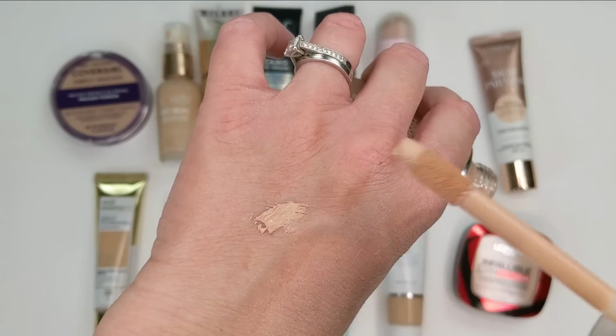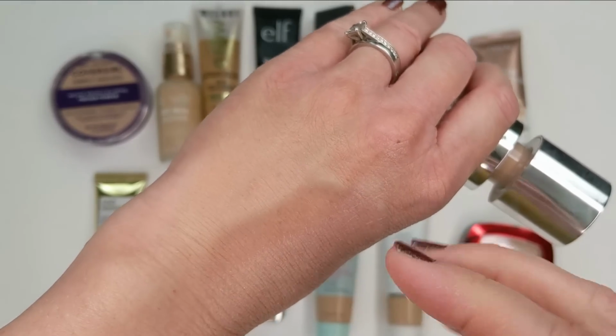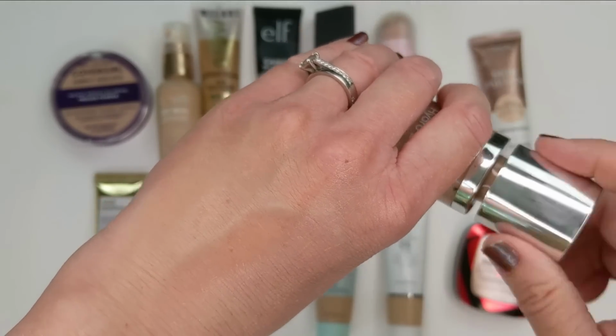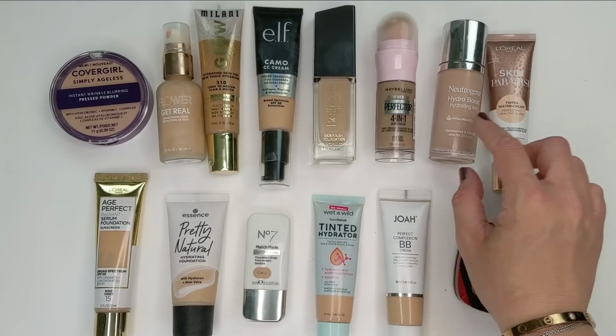I just love the texture of this one because it's almost gel-like, and when you rub it into your skin, it almost feels like it's bursting with water. Like it just feels like you're giving your skin a drink of water. It feels so good and so refreshing. And I just feel like it plumps up my skin nicely and makes it look less dry. So I really love that one.